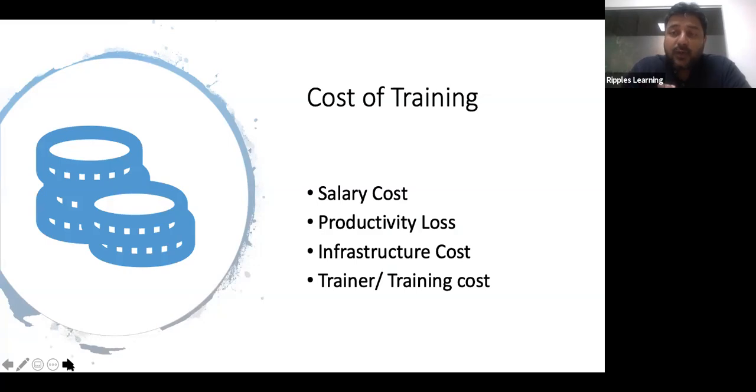When I say productivity loss, normally the calculation of salary versus productivity ranges between 1:3, 1:5, and sometimes even more. So if $1 is being paid in terms of salary, or if $100 per day is being paid as salary, it means that $300 or $500 is the productivity loss on an average in terms of cost of training. And yes, as somebody mentioned, there is infrastructure cost, there is trainer and the training cost. Apart from that, there is a TNA cost. And apart from that, the whole organizing and coordinating and other costs. Sometimes trainers are flown down. You have to arrange for their accommodation, for their travel, etc. All that comes in terms of cost of training.